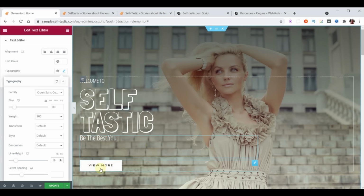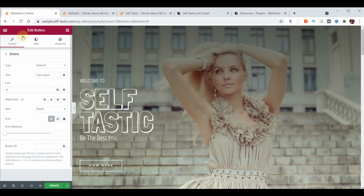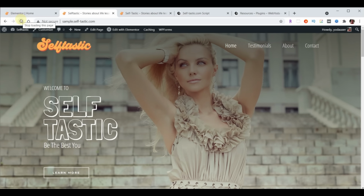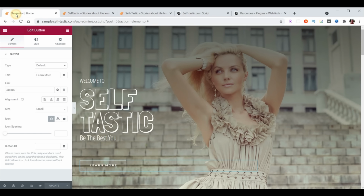Now I want to change this View More button to a Learn More button. I'll choose that widget. Under Content, where it says View More, I'll put Learn More. And over here for the link, I'll put about. And now we can hit update. Go back to the page we're working on. Hit reload. And wow, look at that. We're making progress. So let's go back to our Elementor.